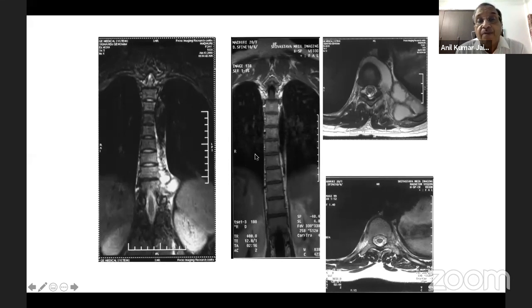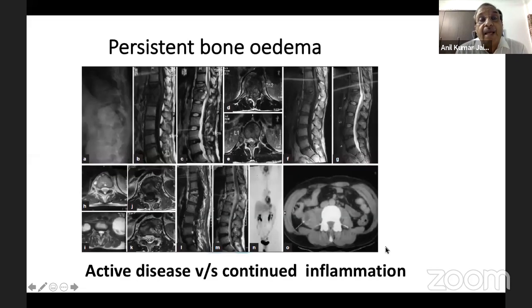This is an example you can see here. This is a lesion which is completely resolved on MRI, and this is another lesion which is completely resolved on MRI. But the persistent bone edema on a contrast MRI was an issue, because this edema could be an inflammation of bone or it could be the disease per se. This persistent bone edema was to be resolved, so MRI-evaluated lesions were overtreated.